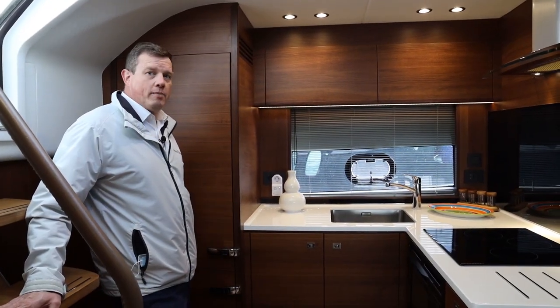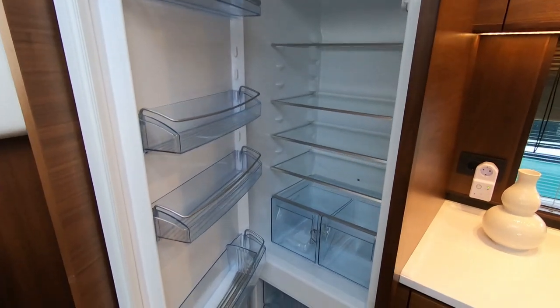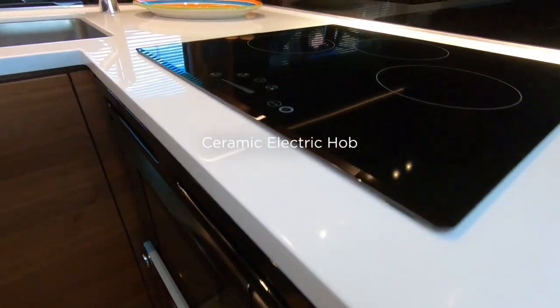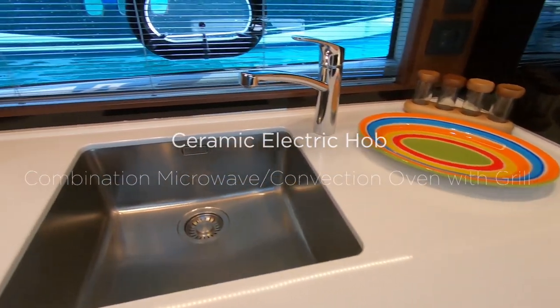So we've got a well-equipped galley here. We've got a full height refrigerator and freezer. We've got a three burner electric hob. We've got a microwave with convection oven. And we've also got a Fisher & Paykel dishwasher.